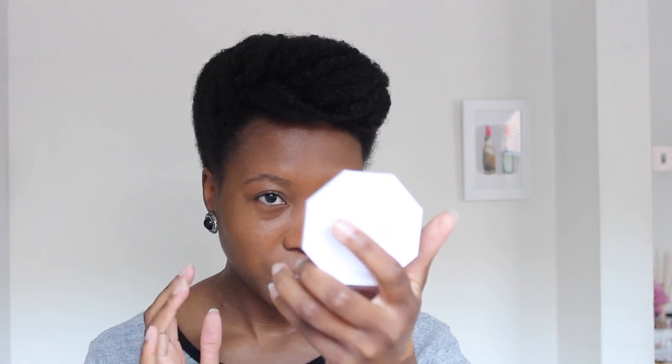Right, so this is how it looks on me after 3 pumps. It still doesn't feel heavy. It still looks like skin, just looking even in the mirror. In natural light, it looks perfect. Absolutely perfect. I can't see the difference, and I can't even tell that I'm wearing foundation, which is why I love this foundation so much.